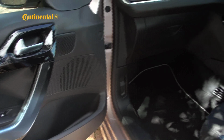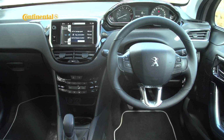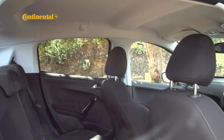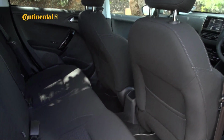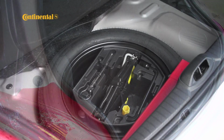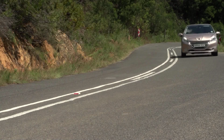The Allure top model tested here is filled to the brim with all the mod cons, and it also proves that small cars and safety are no longer mutually exclusive concepts thanks to 6 airbags along with ABS brakes. Accommodation is roomy by subcompact standards, and while rugby forwards will find the rear bench seat less than comfortable, normal mortals will fit in easily enough. The boot is average, but the full-size spare wheel is a welcome boon.